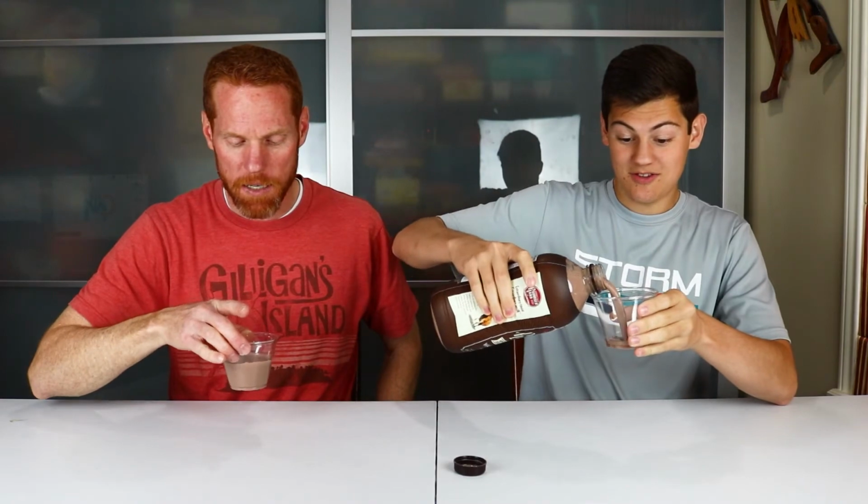Whoa, very creamy. That is dark and creamy. That stuff is thick when you pour it out. Holy moly. Let's see if it lives up to the hype. Yeah, Promised Land, going down the hatch. All right. Whoa. That is super thick and creamy.